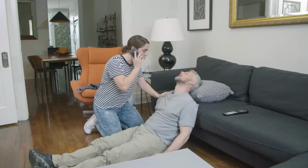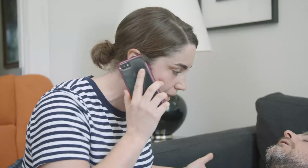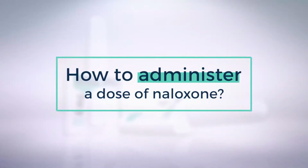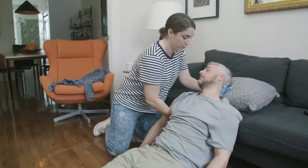Naloxone's action is temporary, and the effects of the overdose may reappear. Emergency medical technicians will administer the required care as soon as they arrive. How to administer naloxone via nasal spray. Remove the spray from its packaging. Don't test it. It only contains a single dose.